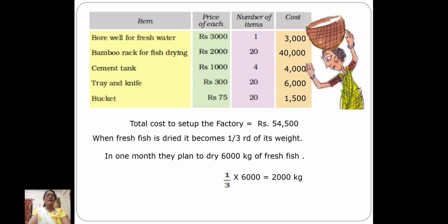So when 6,000 kg of fish is dried, it comes to 2,000 kg, right? So how much dried fish will they get in a month? They will get 2,000 kg. Okay, I would like to explain this again.